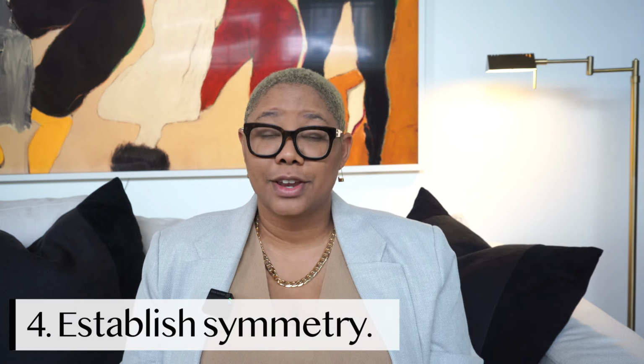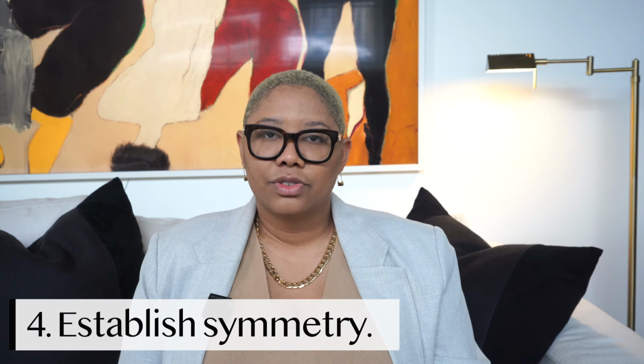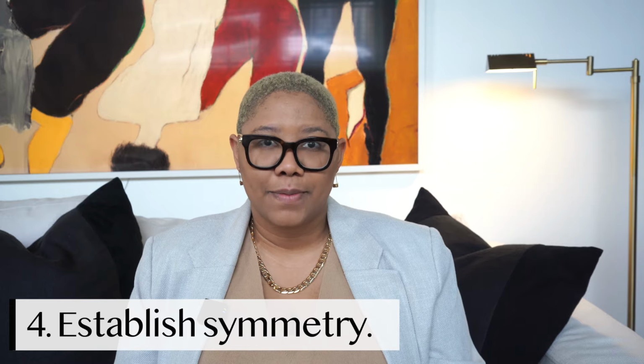Of course, my all-time favorite way to make your house look luxurious is this one. One of the most foolproof ways to really get that luxury look is to establish symmetry in your home. So in a lot of luxury designs, symmetry is just paramount, right? We see the dual bookcases, we see the dual mirrors, we see the dual nightstands. Just really balancing out a space is almost a tenet of luxury design. So symmetry is something that you can really easily accomplish.